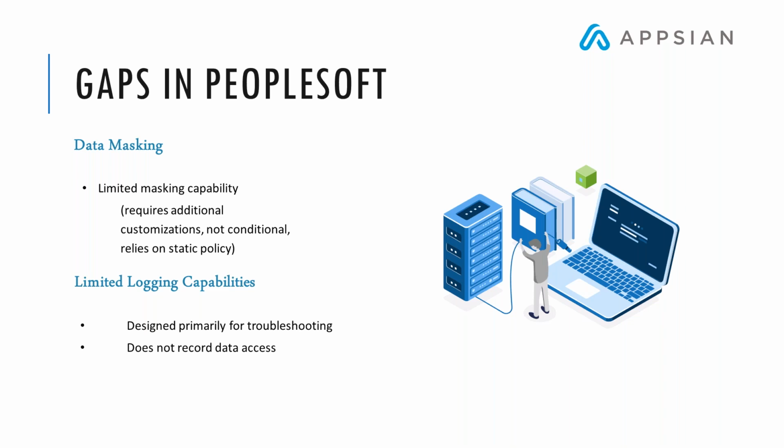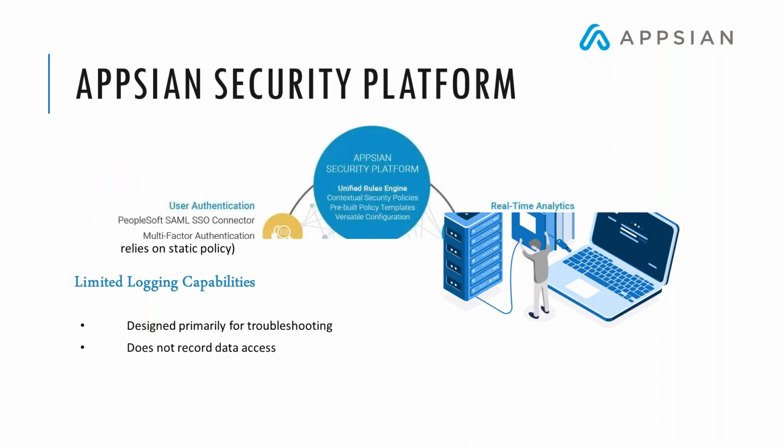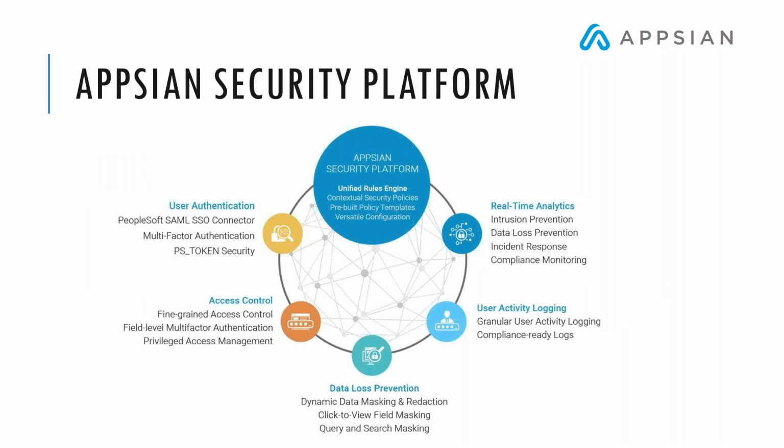So when you're talking about that full incident response, understanding what people are doing inside of your application, you definitely have to have that stepped up logging. And that's really where the entire platform comes in. So if you think about our security platform, Bennett talked about it earlier, it is an entire platform. There are multiple use cases, multiple features. It's not something that you have to take off, and bite the entire apple.